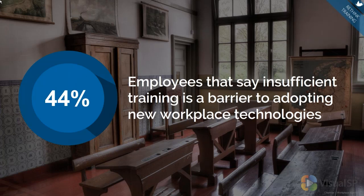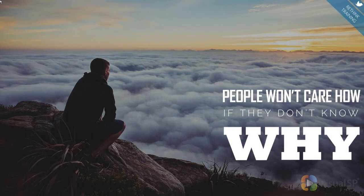You could train them till you're blue in the face. You could train them all day long. And there's been study after study that's now showing this. People won't care how to do something if they don't know why they're doing it. People don't want to be robots. We don't want to come in and just push buttons, right? We don't want to come in and do it the same way, the same way, the same way. How do I make sure that they understand why they're pushing this button, why they're doing it differently, not just how to actually do it?